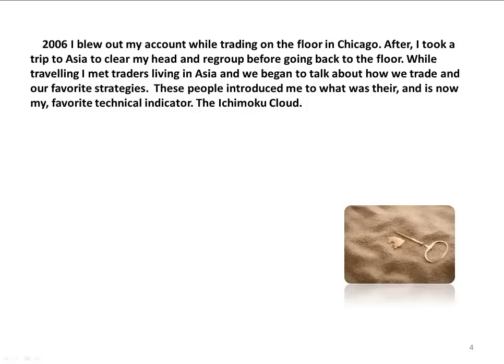If you guys are familiar with Bangkok, it was at Thammasat University, and I stayed at the dorms there, and then I taught English to students in the Buddhist monastery Monday through Thursday, and then every Friday I would travel on the weekend. I went to Singapore, Malaysia, Indonesia, and when I was there, of course, I ran in a group of traders, and they taught me about the Ichimoku cloud.